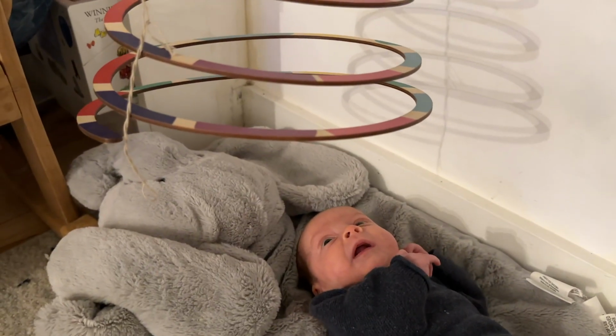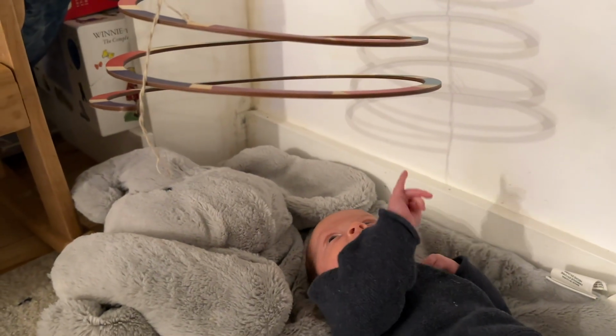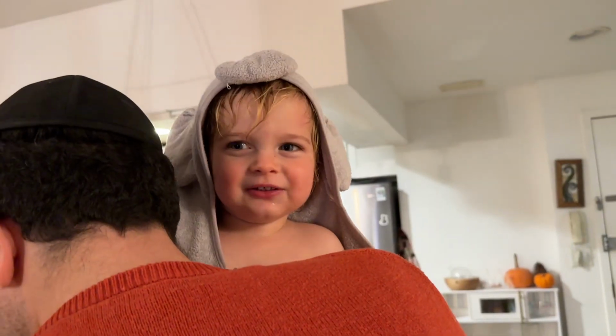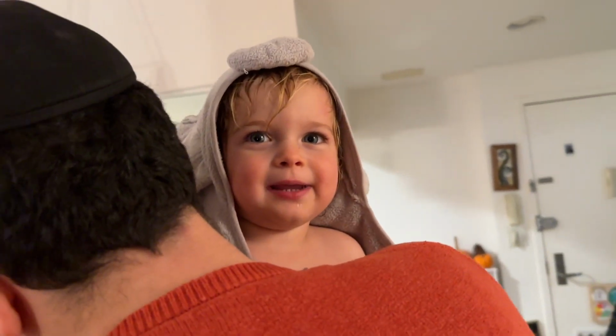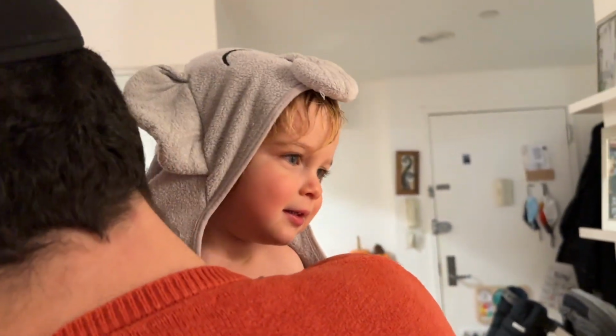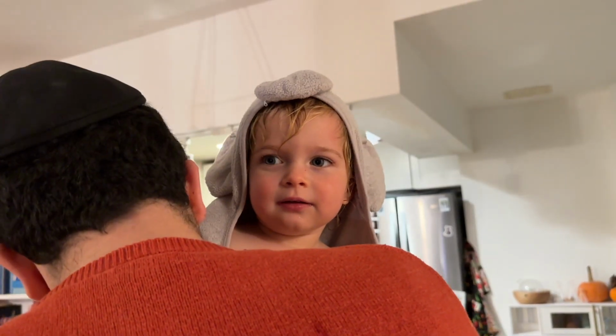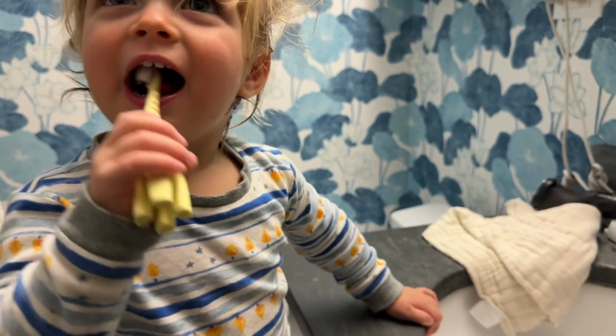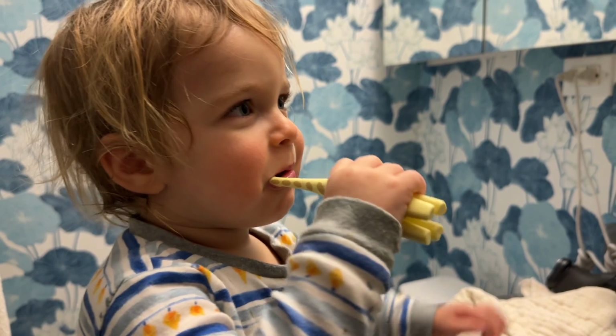After dinner, my husband does bath time with my toddler, and I either wear my newborn or she plays while I clean up the kitchen. What did you do in bath time? Swim. You swam in bath time? Yeah. What did you have in your bath? Bath really kicks off our bedtime routine, so then we brush teeth after that.